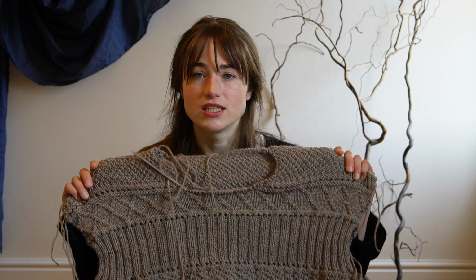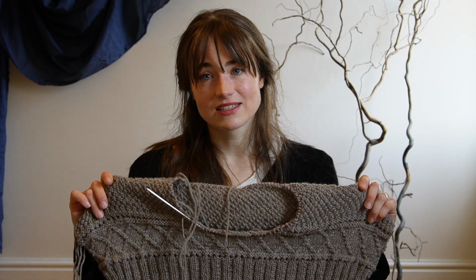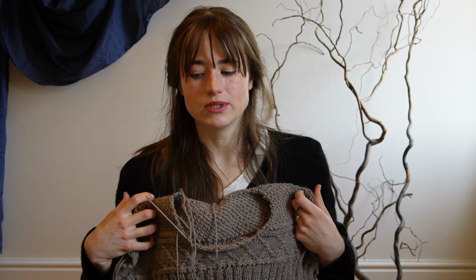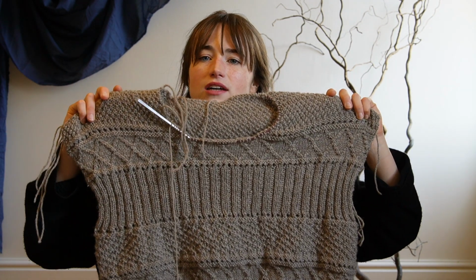So I've got arms and neck to do. Like all Petite Knits patterns, they're very well written out and easy for beginners, of which I would say I am. It looks harder than it is. So if you are a new knitter, you are very much capable of knitting something like this.